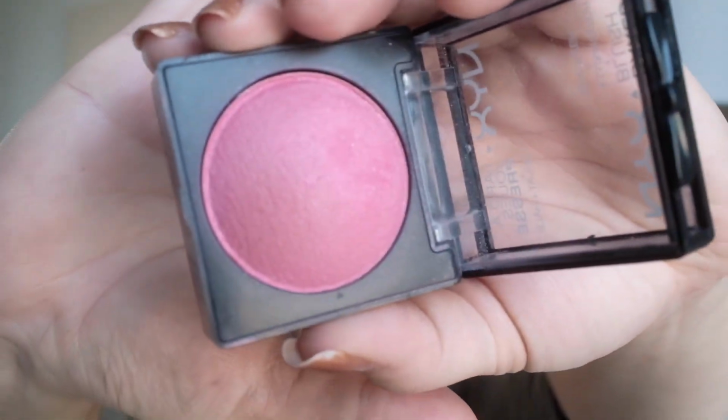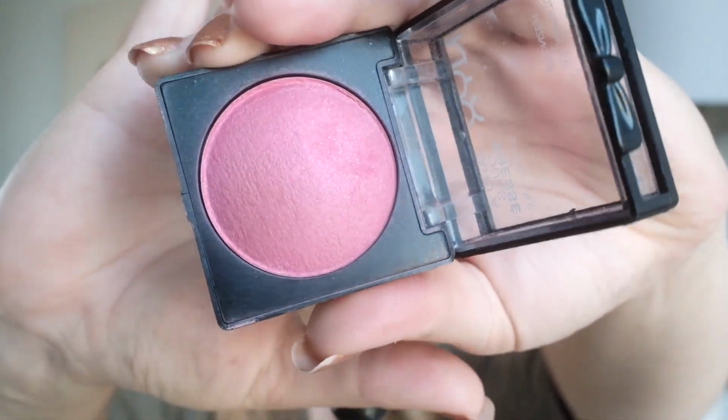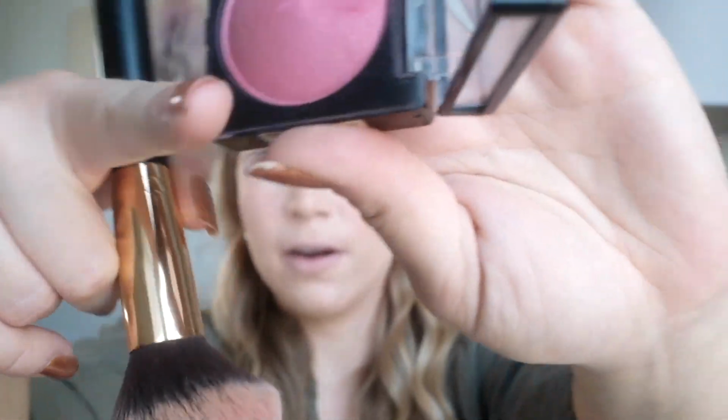Now I regret this because nothing comes off. Maybe it's just that it's hard pan, but there's only one very specific place where you can get product to come off. I think the rest of it is just hard pan. Look, let me rub the other areas. Nothing. But that one area, I hope this is making sense.